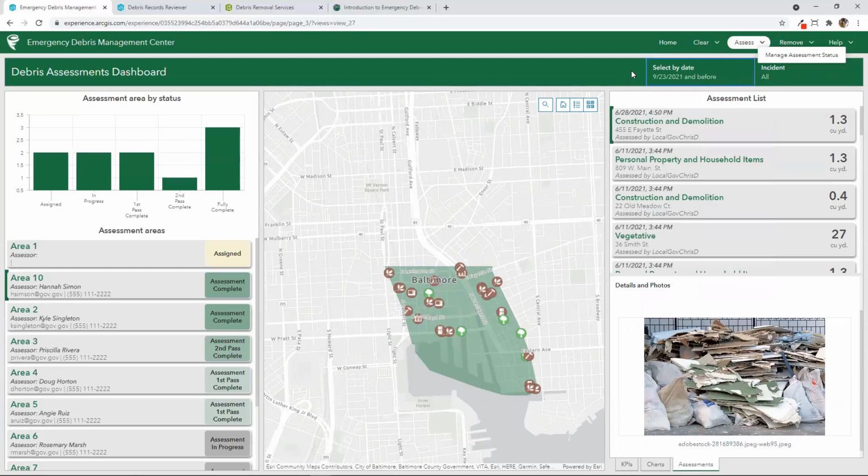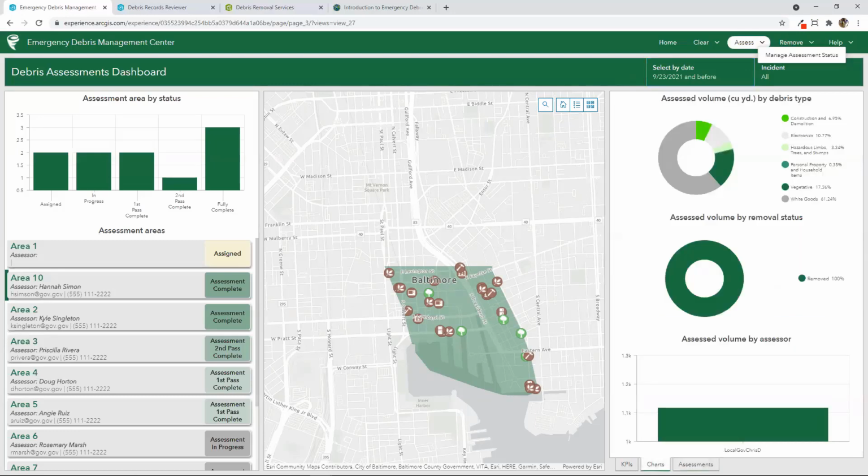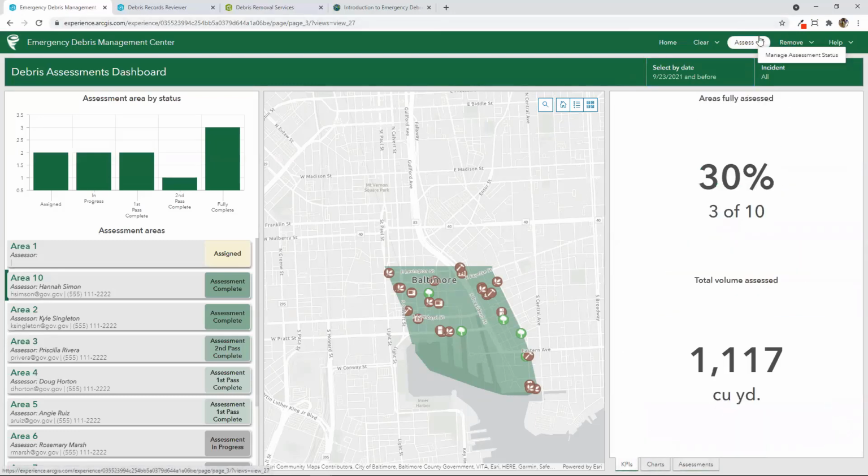ranges. So this gives me that ability to visualize not only the individual service areas and the status of the service area and how far the assessor has gotten in completing their assessment for the area that they've been assigned, but I can review cumulative volumes and breakdowns by type of debris and look at individual records themselves.